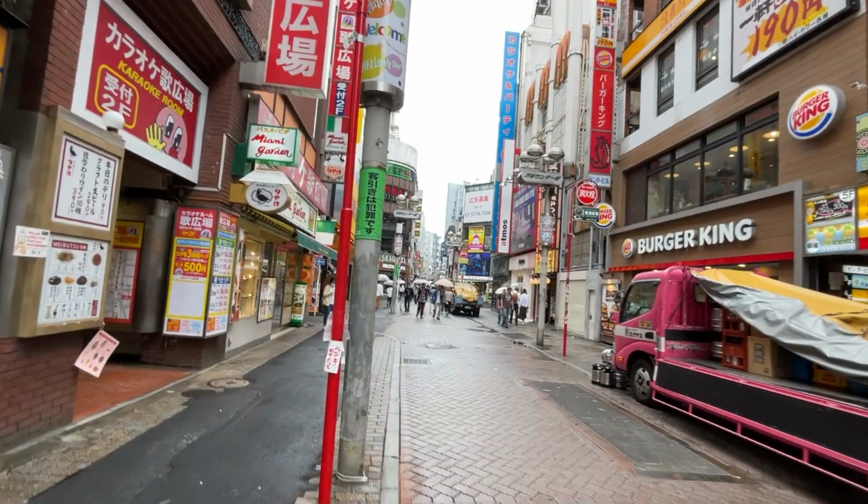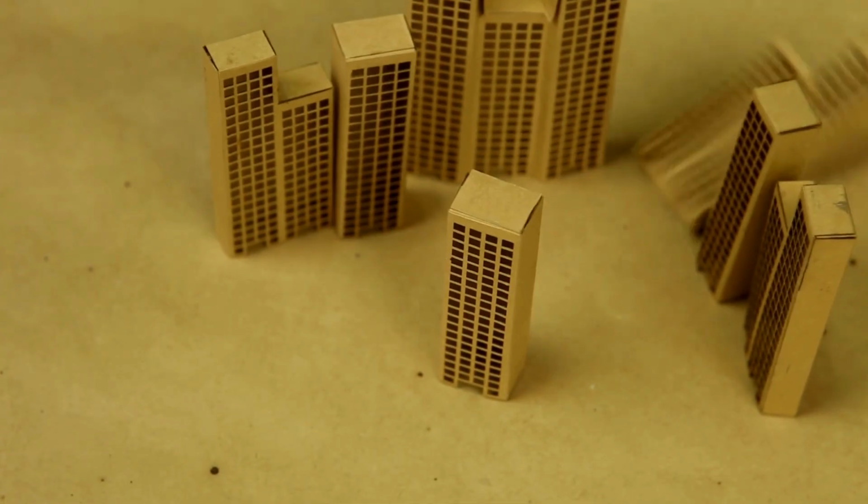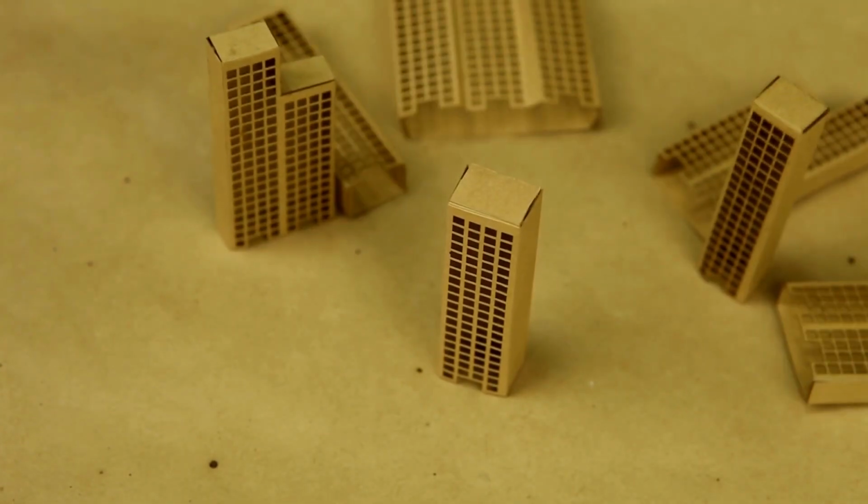I will delve into why Japan is so seismically active and what you need to do if you encounter an earthquake while traveling in this beautiful yet tremor-prone country.